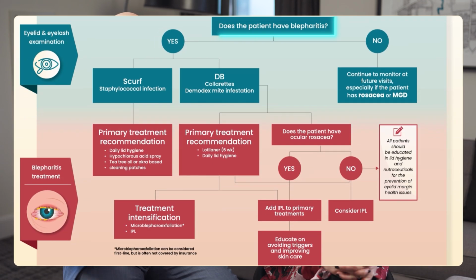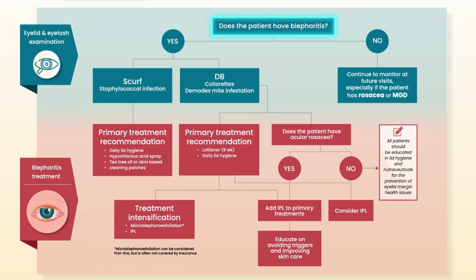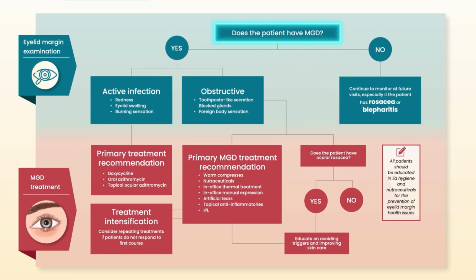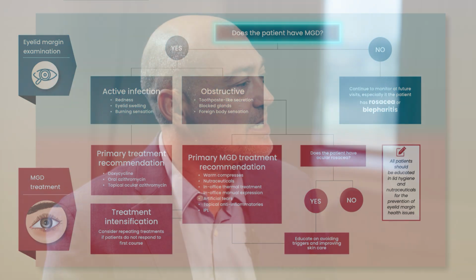It's important to have 2 different trees for this because they're 2 different conditions. They interact, and they're all very multifactorial. There's a lot of moving parts here, but they're different things, and we want to think of them as separate conditions that interact, because I think it just makes more sense.